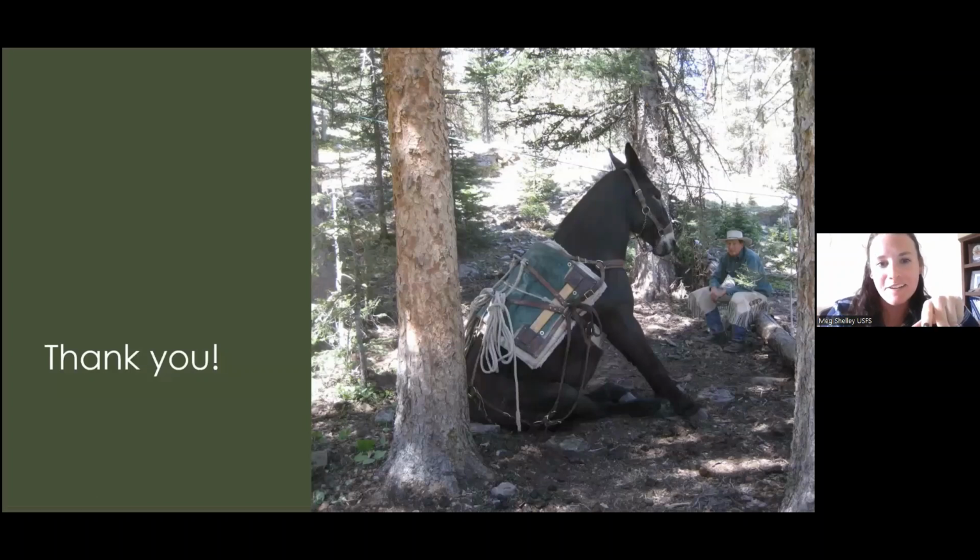So this is one of the Region 2 pack string. So when we have really big packing projects, we call them the regional pack string, and they have the 20 mules. And so this is one of them up on Willow Lake. I thought it was pretty cute.